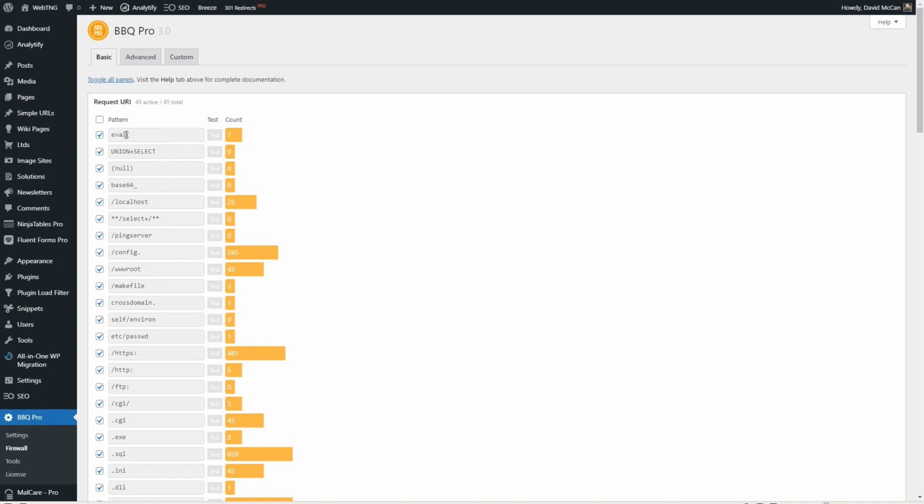Here you have the pattern, the string that's being checked. You have a button to test it to make sure it's working. And you have a count here that shows how many times this rule has been invoked and blocked a bad request. So we see some of them, it's kind of a low number, but here are some that are larger numbers. There are 3 types of rules.